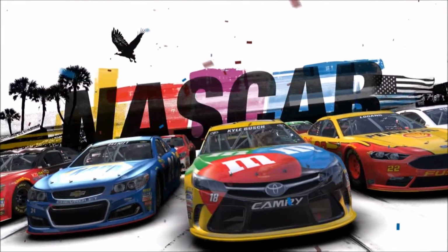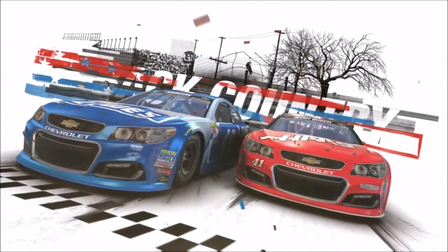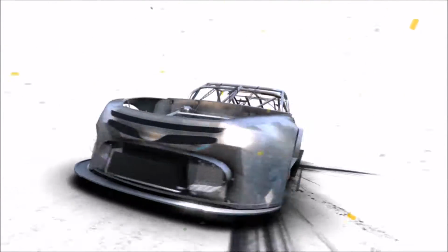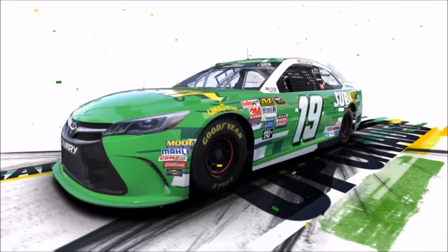NASCAR. It's a sport as American as apple pie. Born on backcountry roads and sandy speedways where being the fastest meant everything. These cars weren't born special. They were everyday rides built up, stripped down, and upgraded.